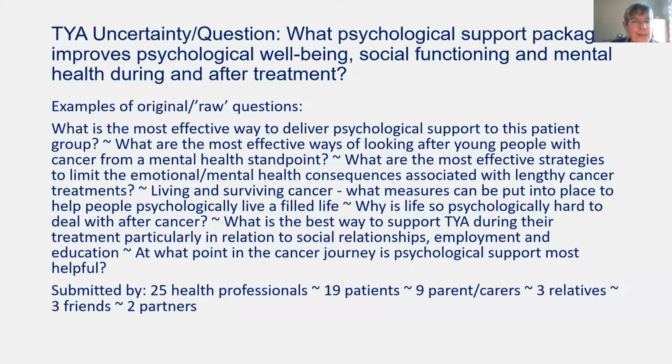Just a bit more information on how that summary process goes on. This is an example taken from the TYA survey, where the final question is: what psychological support package could improve psychological well-being for teenagers? Underneath that, there are a number of original raw questions. You can see those on the screen there. They were submitted by health professionals, by patients, by parents and carers. So a significant number of different people asked questions that fit underneath that broad researchable question of what sort of support package could improve psychological well-being.